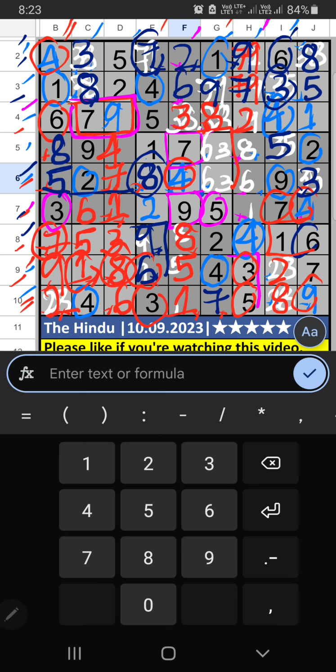7th row, we have 1 and 6. So 1 and 6 can't come in this cell, it will come in one of these cells. 5th row, we have 1. So 1 can't come in the cell, 1 is confirmed here. Then 6 is here. Then 6th grade, column H, only one number is remaining, 8. 8 is confirmed here. 5th row, we have 6. So 6 can't come in the cell, 6 is confirmed here. Then 3 is here.